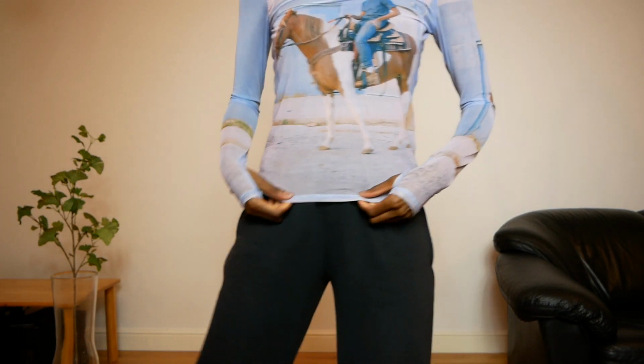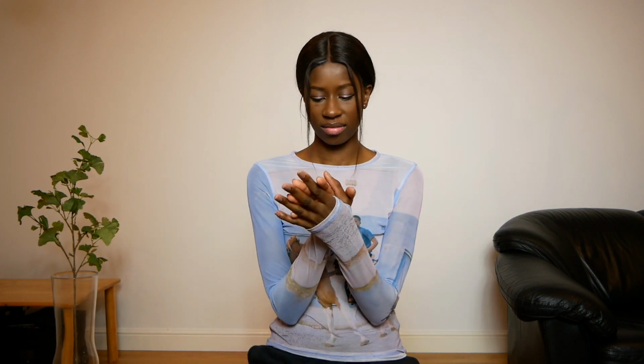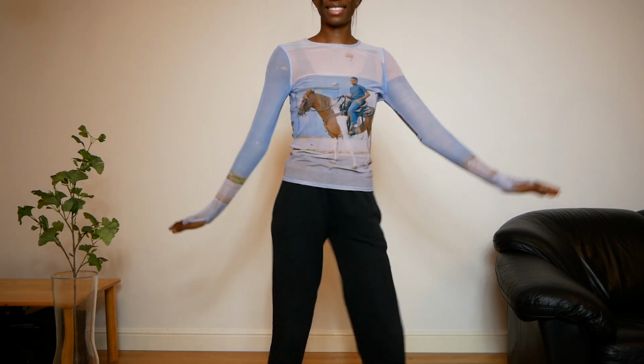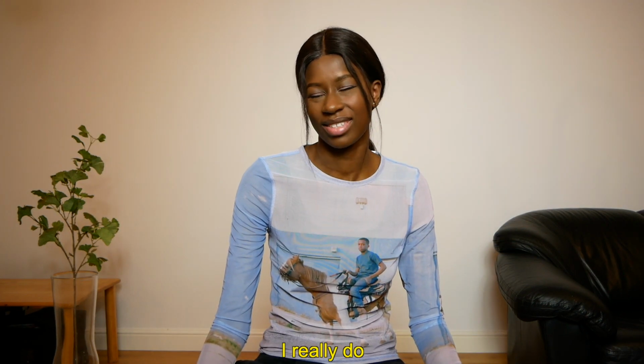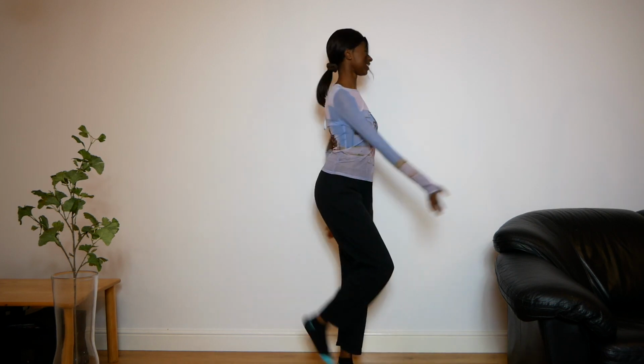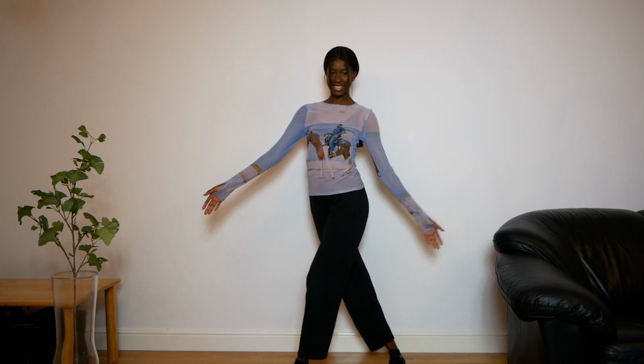This is fantastic. Look at a mesh top. I'm very much in love, like, wow. I'm just shocked. If I wasn't wearing it with thumb holes, it would just look like this. I honestly don't know what I'm gonna wear this with, but I do know that I will wear it. I absolutely love it, I really do. I mean, where can you wear a mesh top in winter? There isn't really many places you can wear a mesh top in winter, but maybe I'll layer it up.